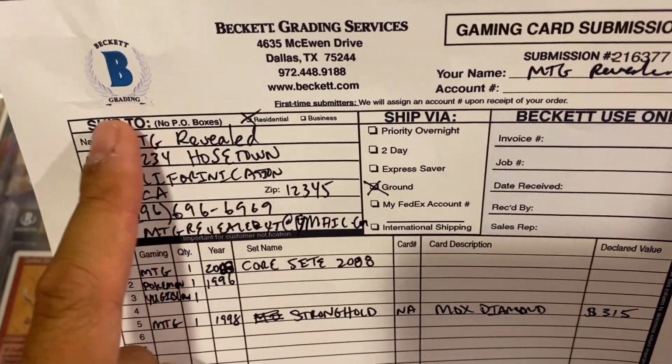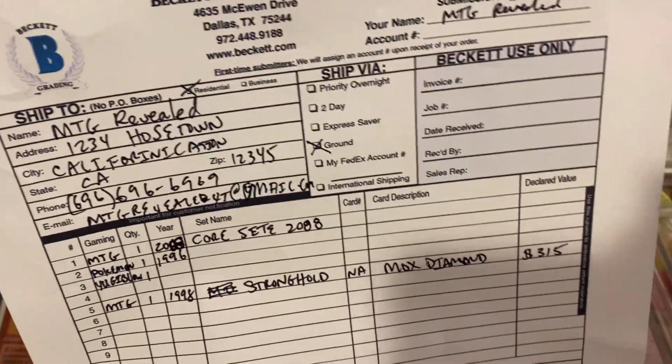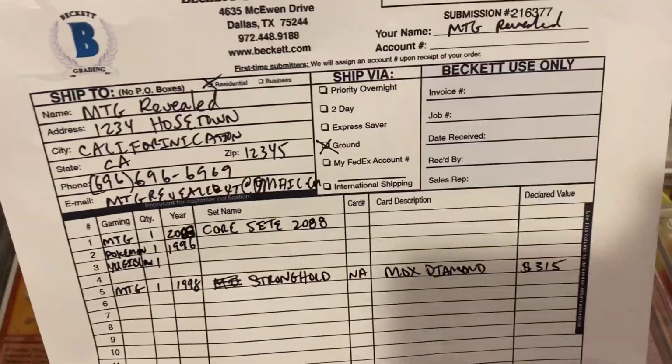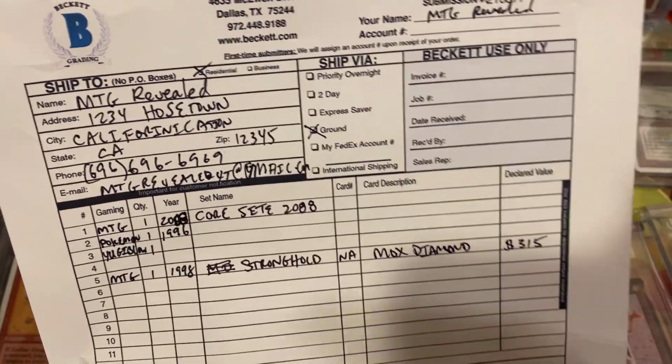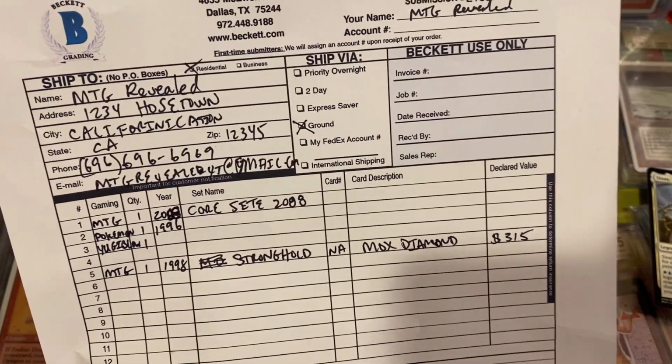Fill out your information here, okay? Name, address, city, state, phone, email. Ship via, all right? This is how quickly you want it. The cheapest way is going to be ground. So I'm cheap. I want to make sure that I don't spend a lot of money. I'm not in a hurry to get these cards back.